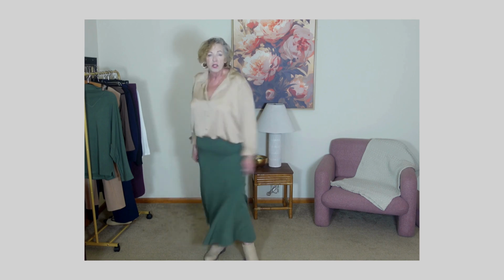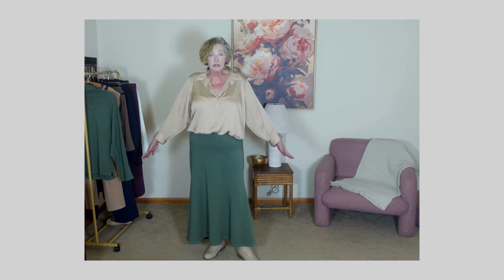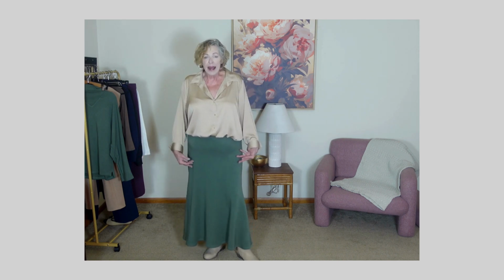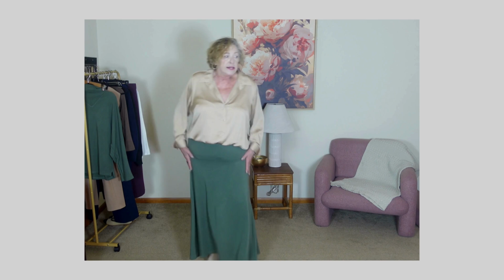This mermaid skirt is just flowy enough without being too voluminous for me. I like a more sleek, slender style. And what I liked about this is it's a little more casual than, say, a pencil skirt, which to me reminds me of The Office. And I have to say that this is a nice weight. It feels very nice on the body. It does keep you warm. In fact, I'm burning up here filming in my home.